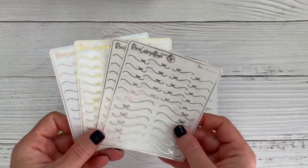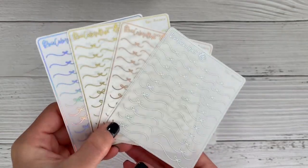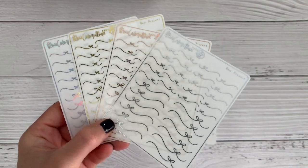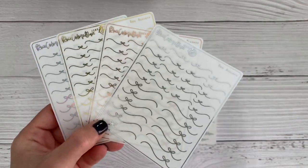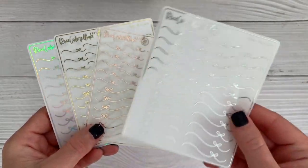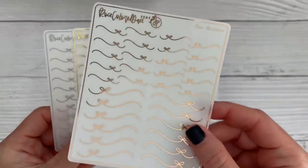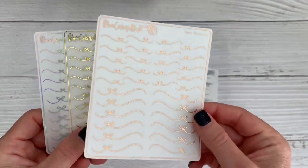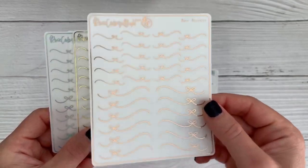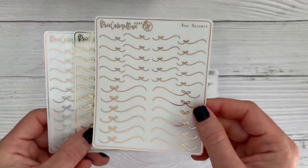I have been eyeing these bow accents for so long, but every time I would go to order them, there would be one foil out of stock or another from what I wanted. And finally, all four of them were in stock, so I got them in silver, in rose gold, and her rose gold is definitely kind of a balance between copper and pink. It looks a little bit more copper on the camera, but a little bit more pink in person.